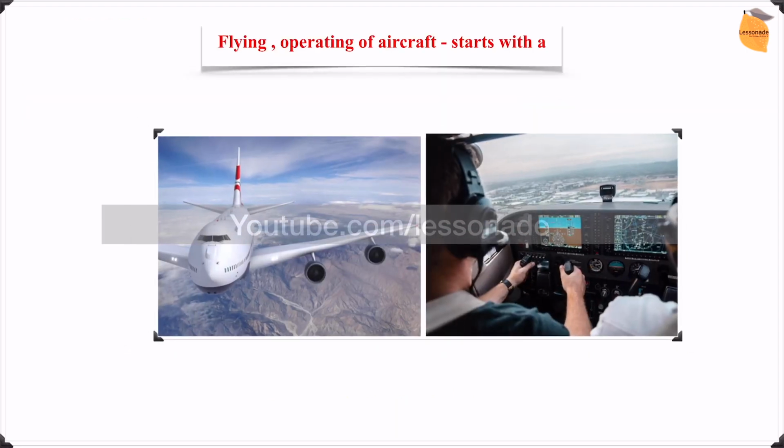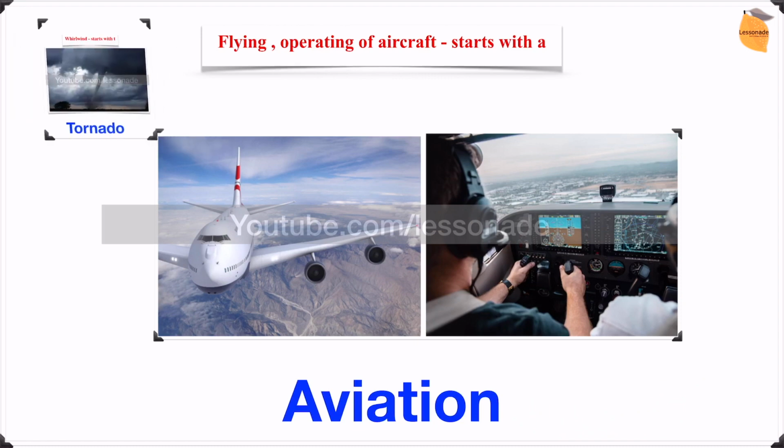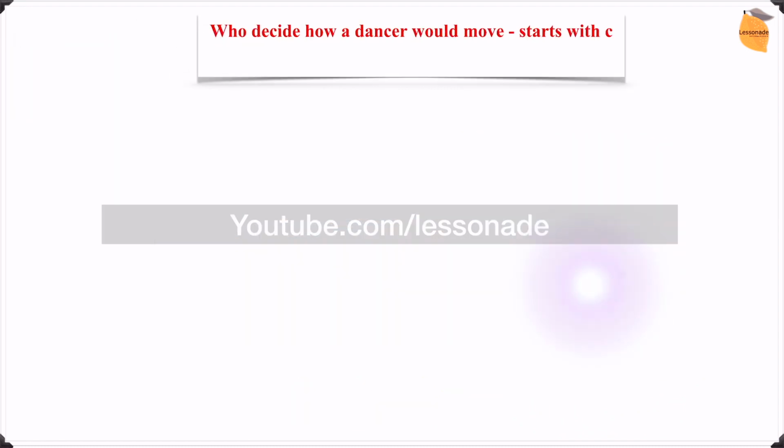Flying, operating of aircraft starts with A. On the left hand side we can see an aircraft, on the right hand side we can see a pilot in the cockpit controlling the aircraft. So now let's look at the word. The word is going to be aviation. Well done guys for getting this one right. Now let's recall the previous slide, which was tornado. Let's go on to the next one.